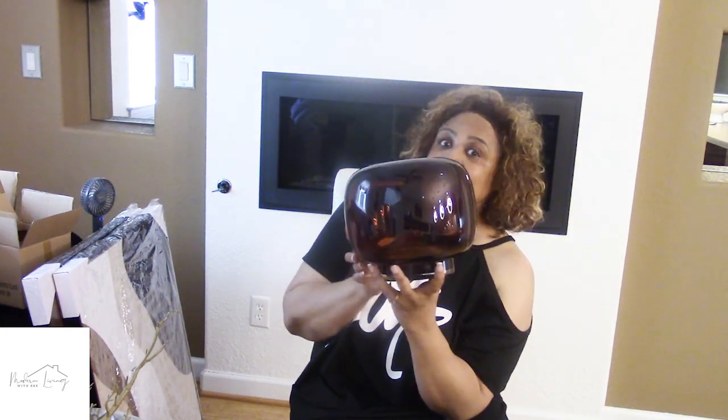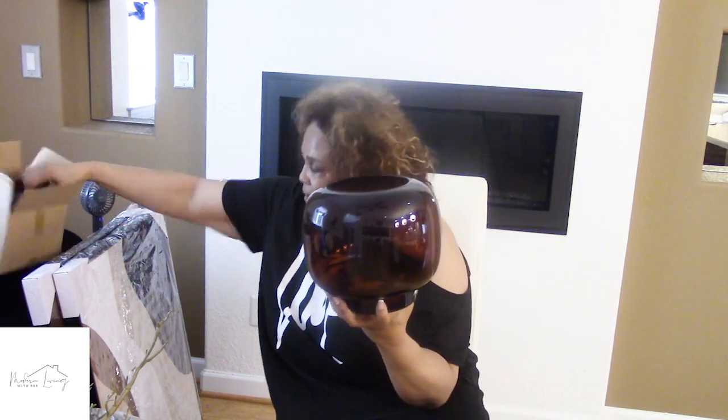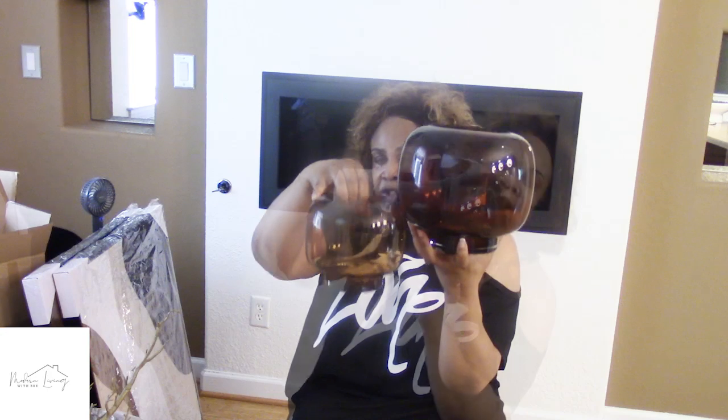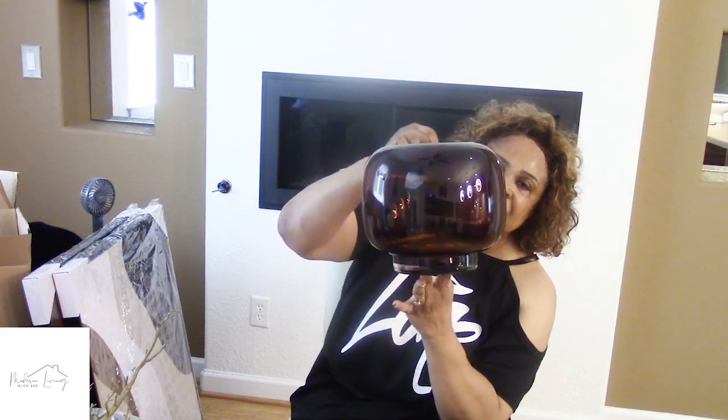Simply gorgeous. Now, on camera, this one looks deeper. And it is deeper. It's a deeper amber than this. Come on up. Than this. And I'm thinking it's because this one is bigger. But I like the accent of the two. But this is pretty. This is a deeper amber.